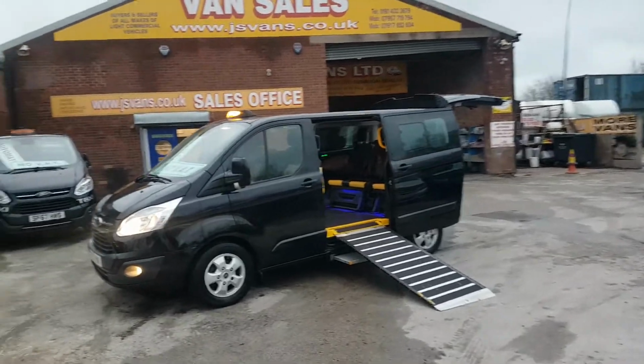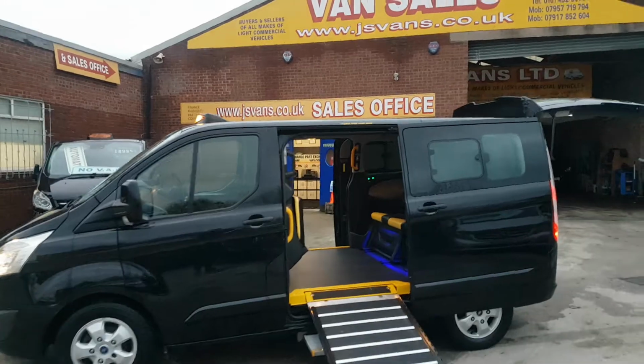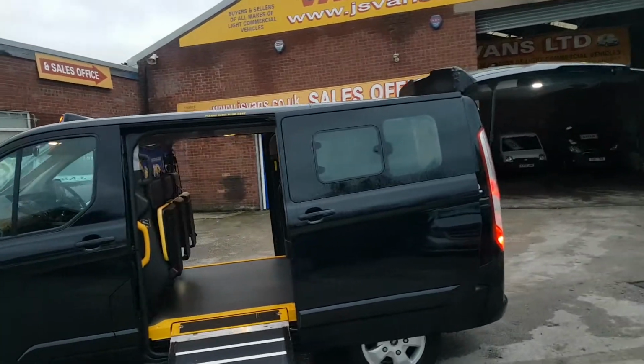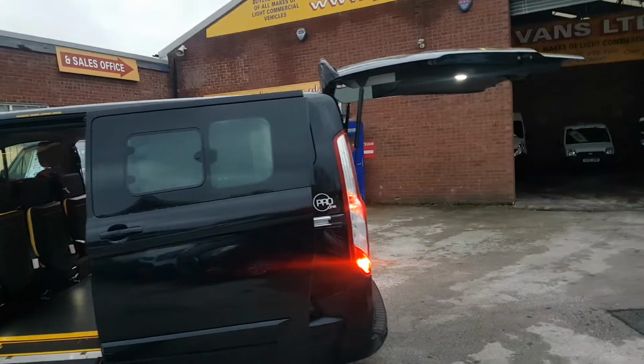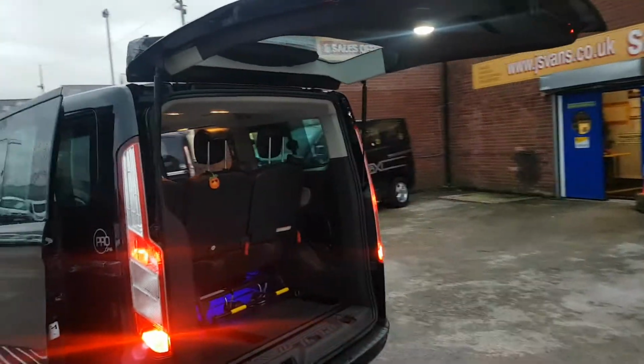It's got the wheelchair access there at the side, ramp, alloy wheels, parking sensors, Bluetooth, cruise control, has the electric side steps. Got a choice of them in stock, all on the website jsvans.co.uk.